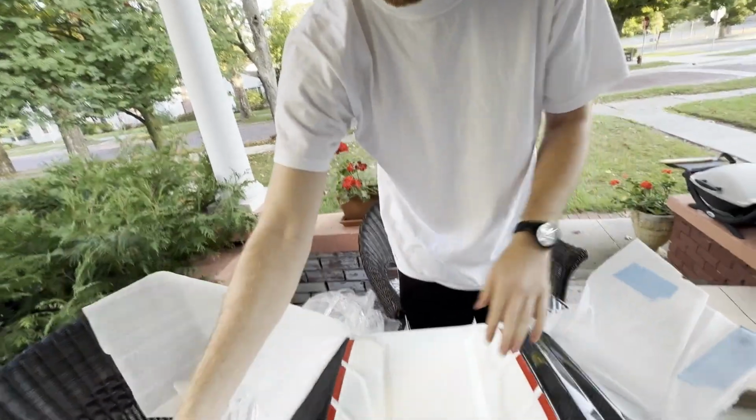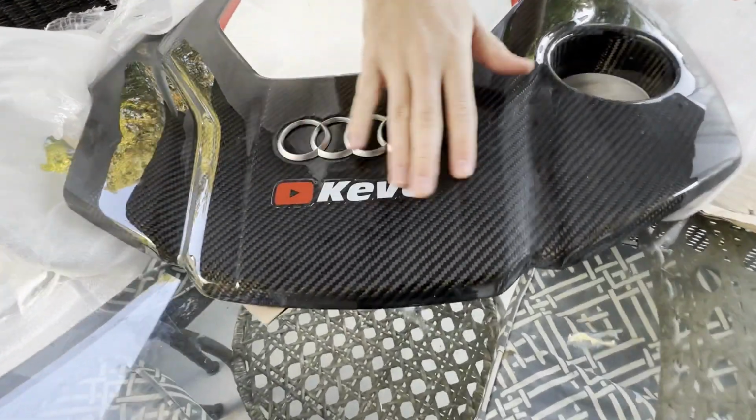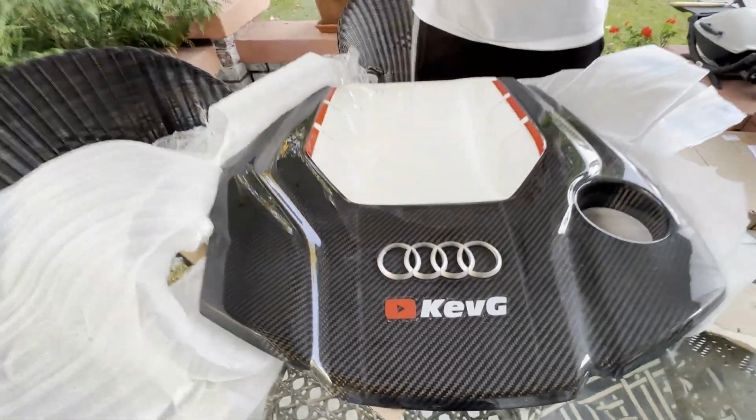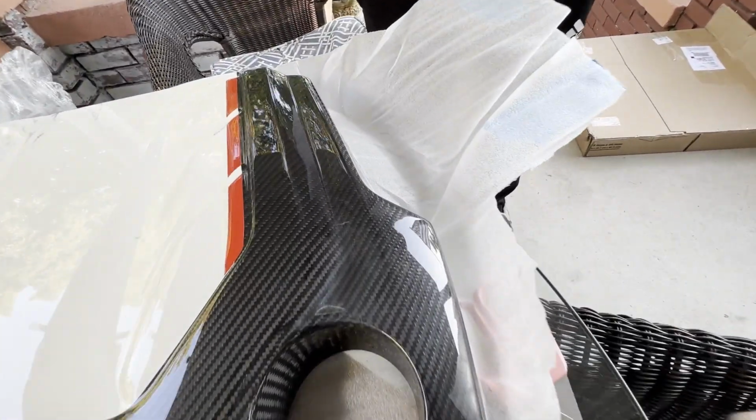You gotta dust this thing off. Wow. Holy mackerel. It's under the clear coat. Paint matched Ibis white to the car. Got the red stripes for the S4. Kev G, that's nasty, buddy. Holy mackerel. We've waited 3 months.